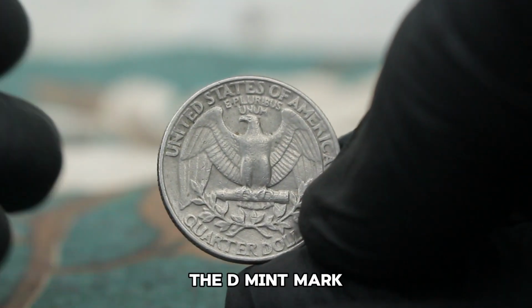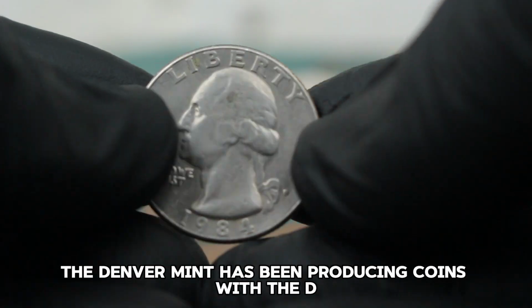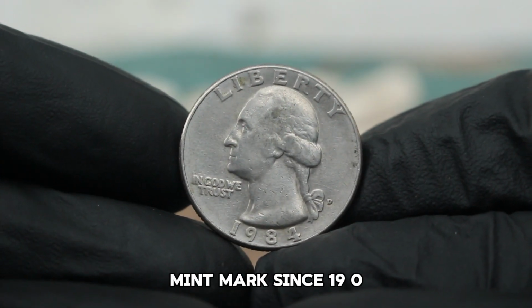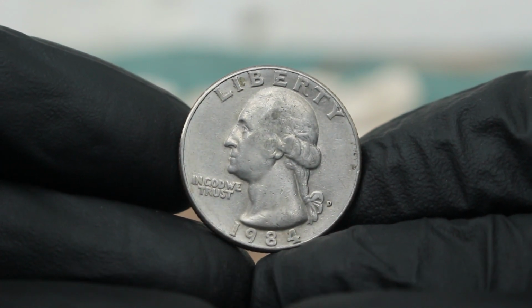The D mint mark indicates that this coin was minted in Denver. The Denver Mint has been producing coins with the D mint mark since 1906, and it's one of the primary mints in the United States.